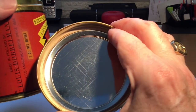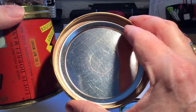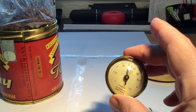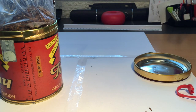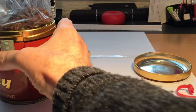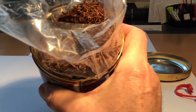That rubber seal here gave me some hope that there was at least a partial seal, if not a vacuum. But very, very clearly this is going down now from 60 quite significantly. So that's better, much better than I had hoped. So we have a broken flake, a very fine one, but it's a broken flake.